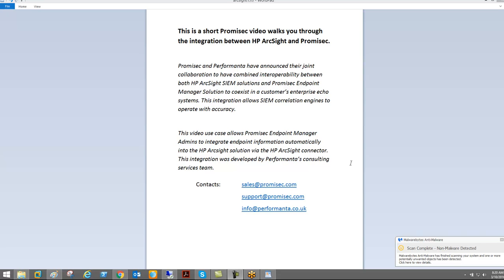And what that means simply is SIEMs are great at correlating information. And if we marry that with Promisec's endpoint management solution that gives you the visibility and the data you need, you can then take the information and pass it directly into the HP ArcSight solution.